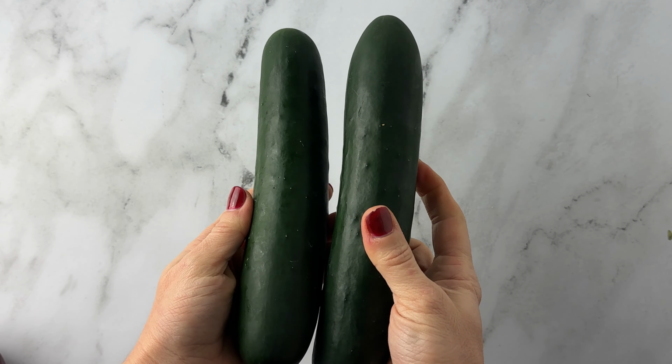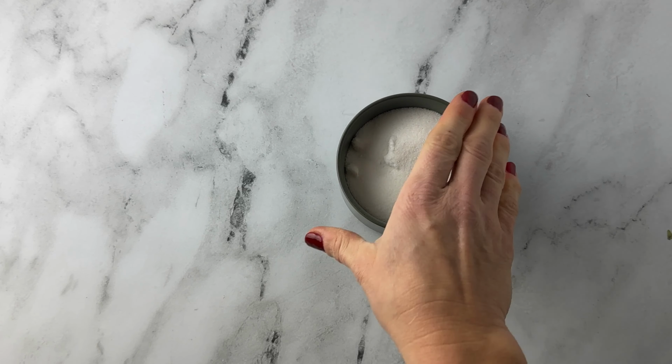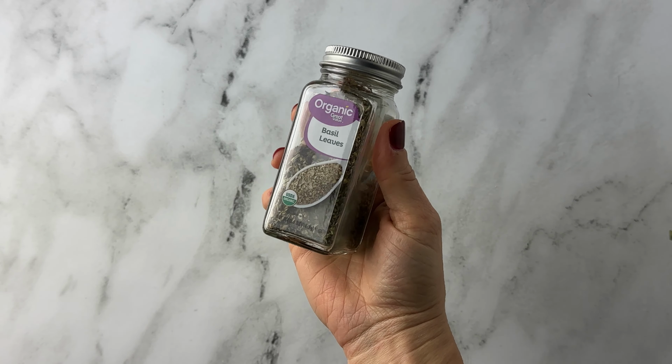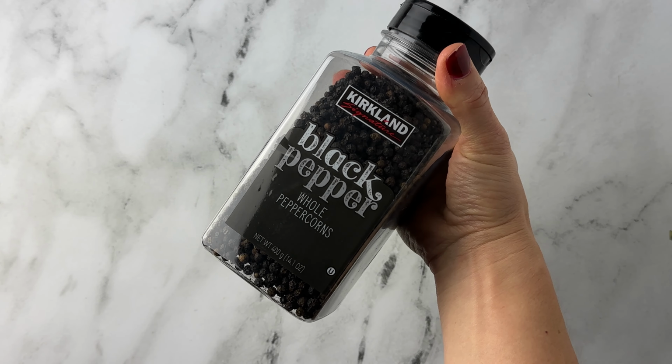For the southern cucumber relish, you're gonna need 2 large cucumbers, 1 red onion, 1 cup of white vinegar, 3/4 cup of sugar, 3/4 cup of water, 1 teaspoon of salt, half a teaspoon of hot red pepper flakes, 1/4 teaspoon of dried basil, and half a teaspoon of peppercorns.